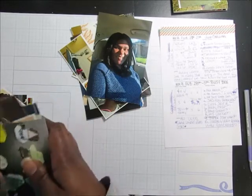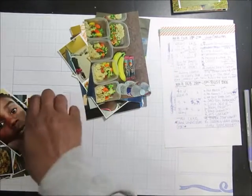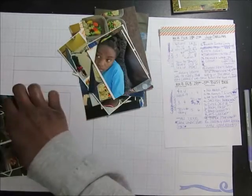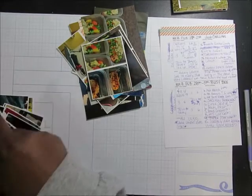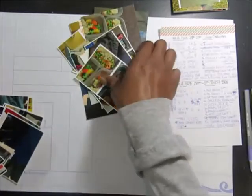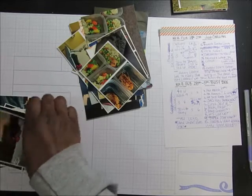And then I have on here meal prep. I do meal prep for my weight loss journey. It helps out so much. These are a few of my favorite things. It's like when you get a meal that you like, you kind of stick with it. And my meal is like this vegetable melody with brown rice and grilled chicken. I really like that. And then sometimes I'll throw sweet potatoes instead of brown rice.